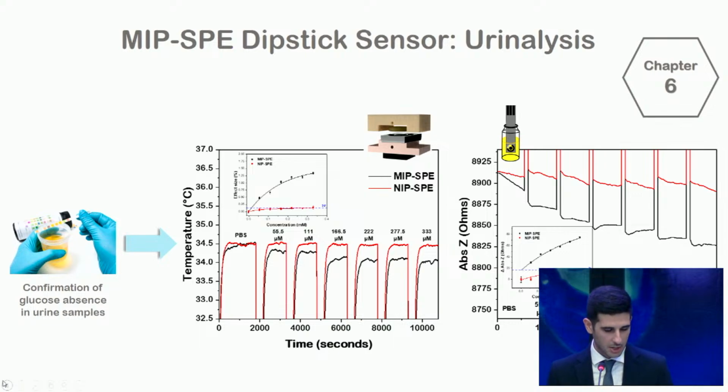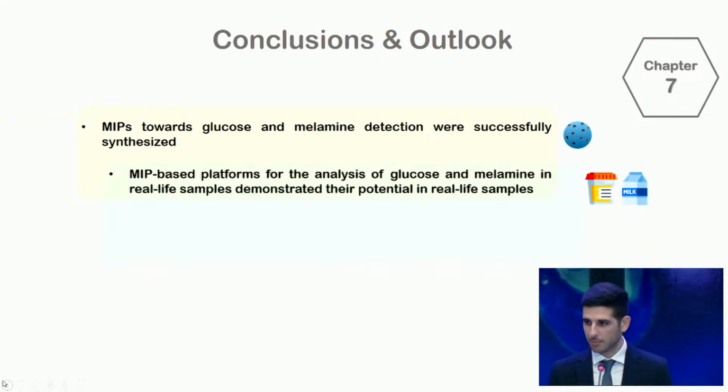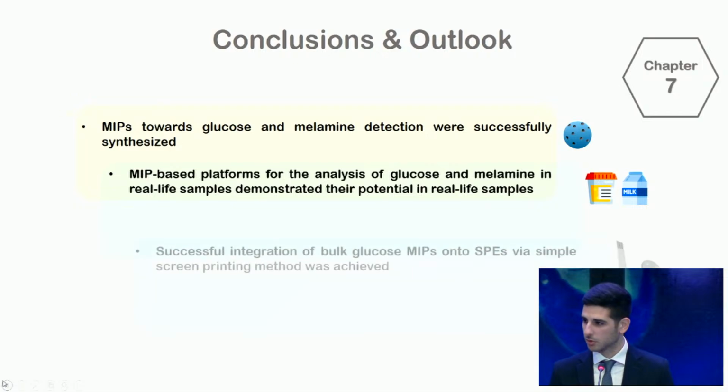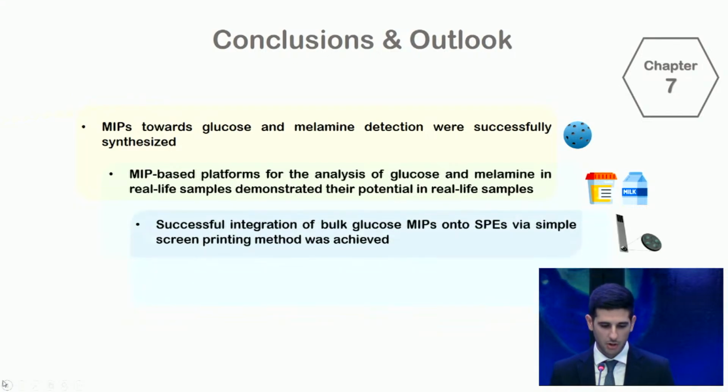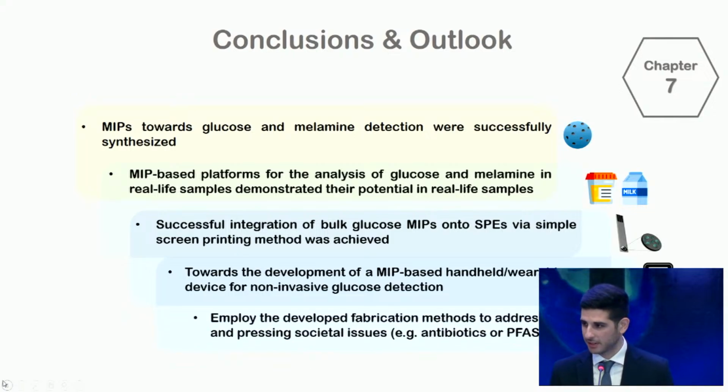So in conclusion, we were able to successfully synthesize MIPs towards glucose and melamine. We were able to make 2 different platforms for glucose and melamine analyzing real-life samples. And we were able to successfully integrate bulk glucose MIPs onto a screen-printed electrode using this new fabrication technique, screen printing. In the future, we would like to go towards the development of a MIP-based handheld wearable device for glucose detection. And we could use some of these fabrication methods to address novel and emerging pressing societal issues, such as antibiotics in food samples or PFAS, for example, in soil.